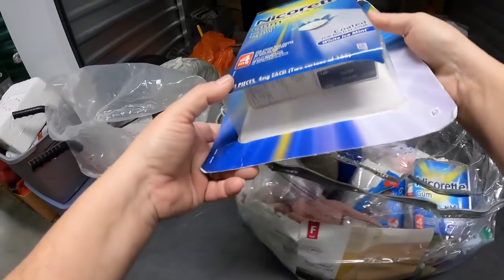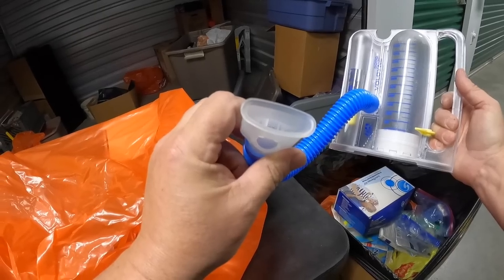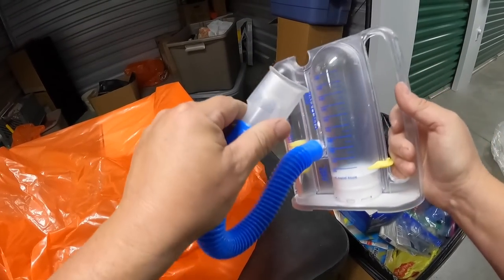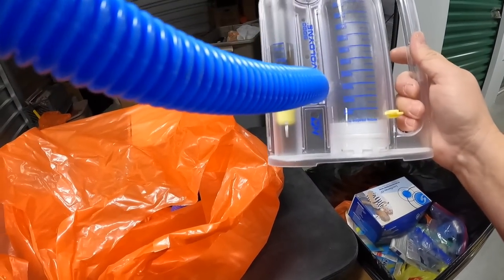Whoa, that's a big Nicorette package right there. Oh, Nicorette gum. Should I put my mouth on that? This thing's been sitting a few years. I think the germs are dead. Let's try this. You ready?